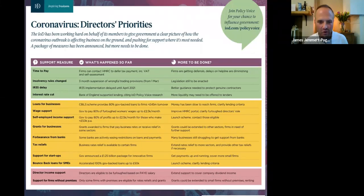And as you can see on your screen here, I'm not going to go into too much detail on these things, but you can see the measures that we are fighting for, that we're representing your interests on. Where this infographic, again, Jen, we'll see if we can send a link to this infographic maybe in the follow-up email as well. But where we are with that policy position currently, what we're fighting for, what more has to be done.